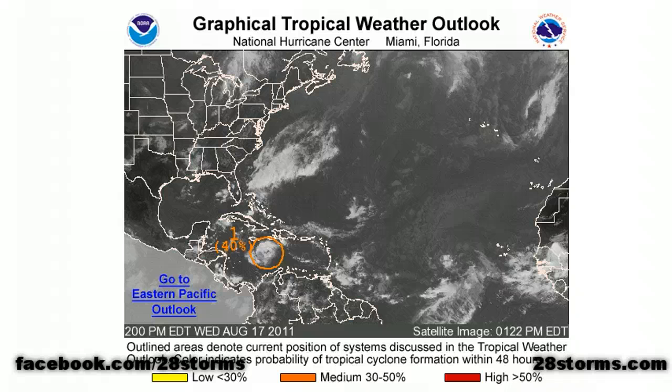Now, the second system in mind has not been outlined on this map just yet, but I'm sure the Hurricane Center will do so within the next day. It's the tropical wave located here, moving into the Central Atlantic now, and this has a good chance of threatening the Eastern Caribbean and possibly even the Southeast United States down the road.